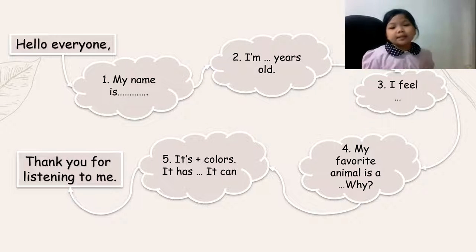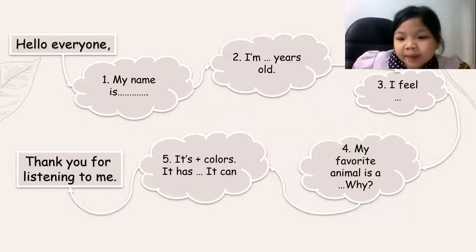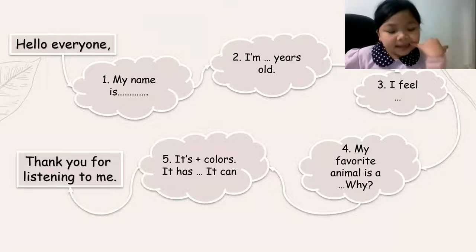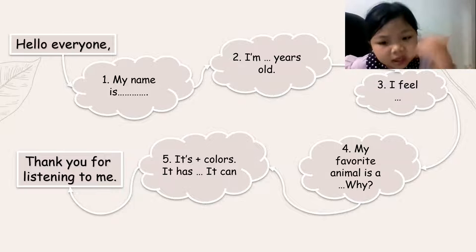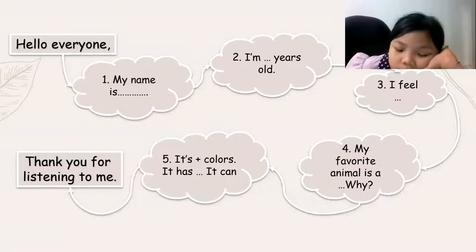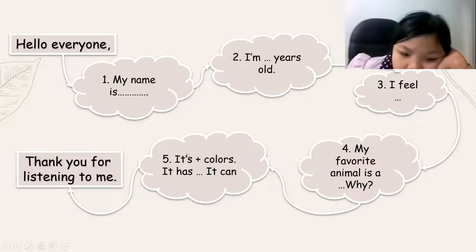Hello, everyone. My name is Tanya. I'm 8 years old. I feel good. My favorite animal is a rabbit. Why? Because it's cute. It's nice. It's friendly. Because it's family. Friendly. Okay, let's go. What color is it?